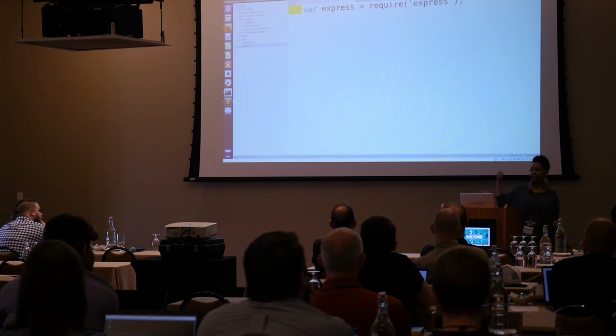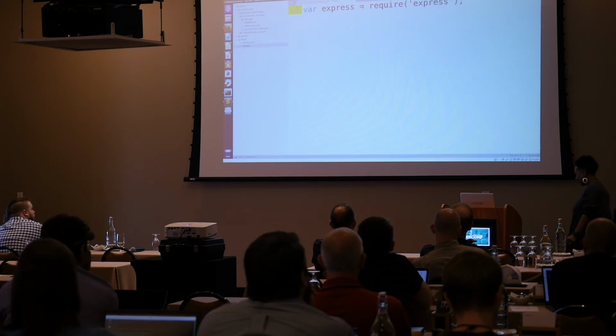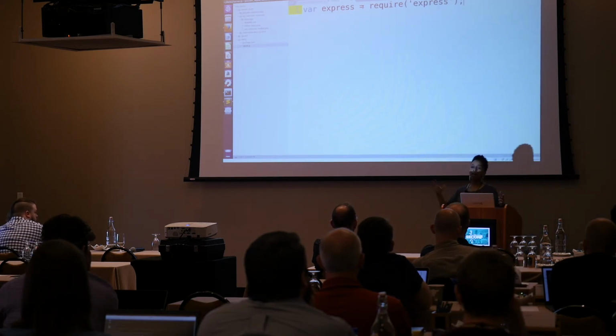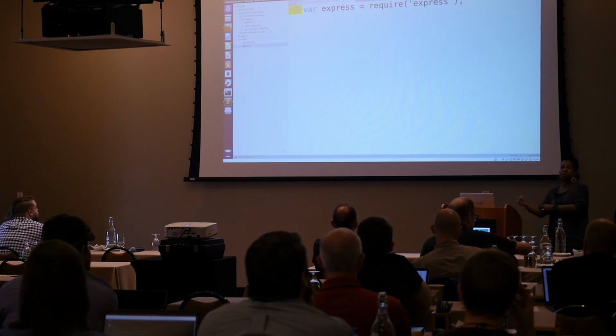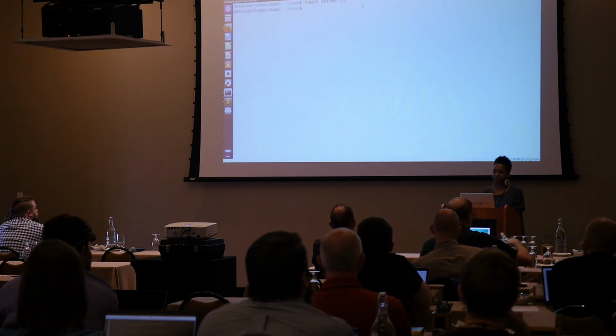So this is the way that we import our packages into our projects. Every language that I've ever used typically has some mechanism for, here's the third-party thing that I want to use, now let's bring it into the project. For us in Node, that's require. So require express is going to bring the express package into our Node application. And then one thing that I forgot to do, which is actually pretty important, is to actually install express.